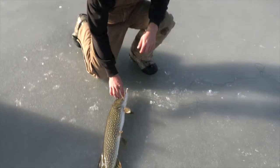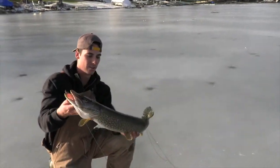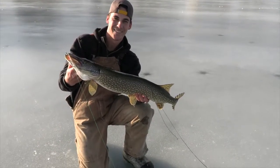Man, we just got set up here and didn't even have time to flip the camera on. I already got the first pike of the day. That's probably a 30 incher. Nice start.